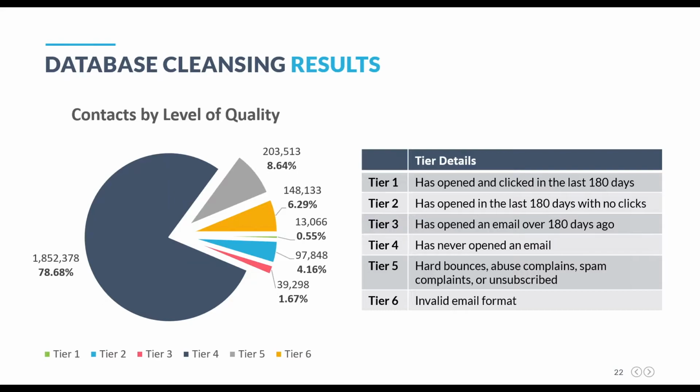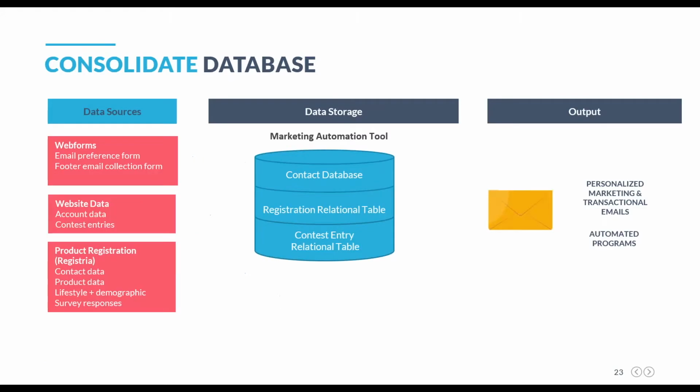A lot of people are surprised that such a large percentage of the database had never opened an email. That can be for a variety of reasons, but right there is a huge red flag that if you send to the entire list, 78% of those people have never opened an email. And ultimately, ISPs see that. They understand, hey, these people aren't really engaged and maybe you are spamming them. So that's a definite way to take a look at what's the best case scenario moving forward. Who should I be emailing to show these ISPs that we are real?